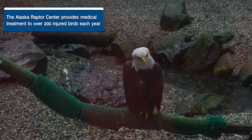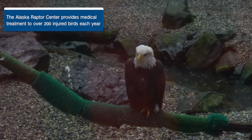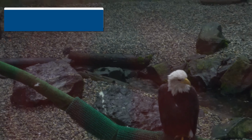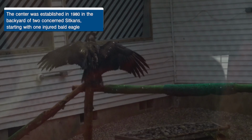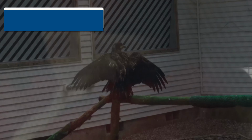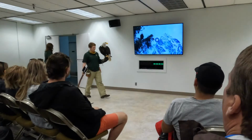There's currently over 400,000 bald eagles throughout North America, with the highest concentration, over 33,000, being right here in Southeast Alaska alone, making this the perfect place for a bald eagle hospital. We can keep a close eye on these birds. You can see them quite nicely. They actually can't see us at all. You might have noticed the screens here on the windows. These screens are slightly reflected.